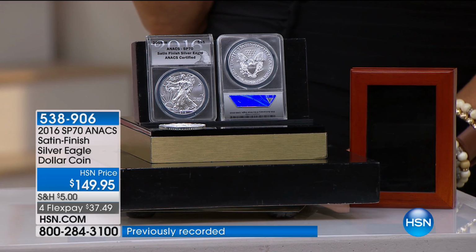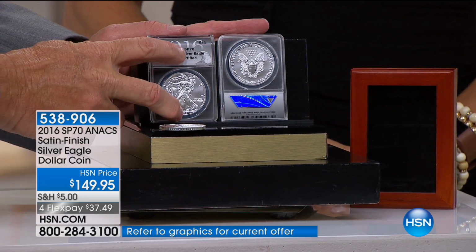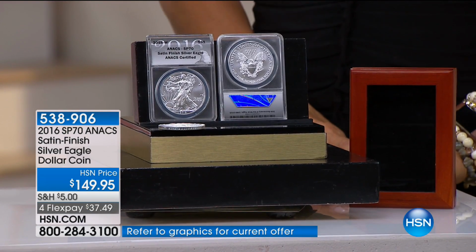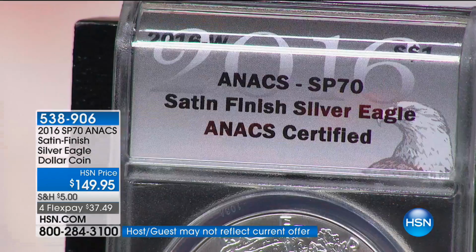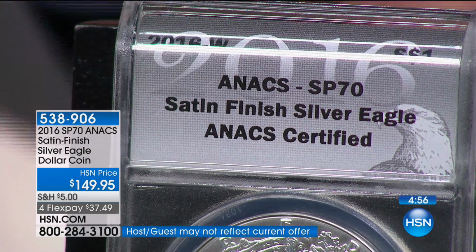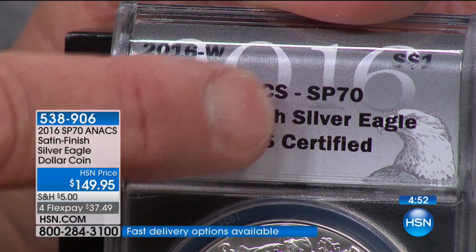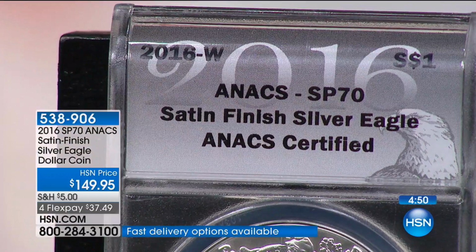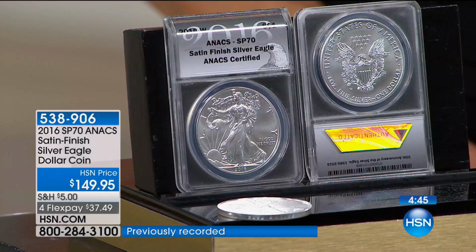Now keep in mind, not every coin I buy certifies and grades perfect. Because you see this SP70 here? Here's the thing: in coin collecting, as in any collecting, the single most important determining factor of value is what? Condition. The higher the grade, the more it's worth, and this coin is certified absolutely perfect SP70. Coins are graded on a 70-point scale, not a 100-point scale. If you take this same coin in SP69, then the value goes down fairly substantially.